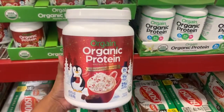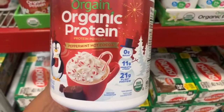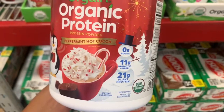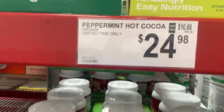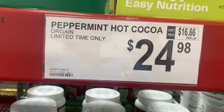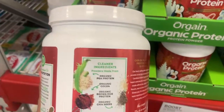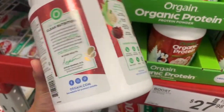And last but not least, we have the organic protein powder. Now here's one flavor I've never seen before, the peppermint hot cocoa, and that sounds so tasty. 24 ounces, limited time only product, $24.98. You know, not even Costco has this flavor. So if you're at Sam's Club, you may want to go ahead and grab this one if you're curious about it.